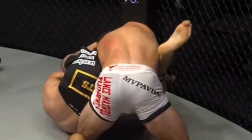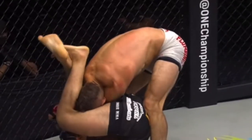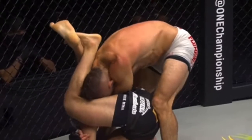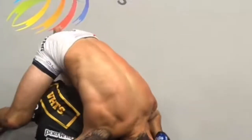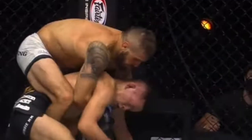Kamikubo's got good control. Might transition to an armbar here. Looks like he's going for an armbar. Worthen's got to be careful. Can't extend his body. He's got to keep Kamikubo compressed and try to work that arm out, just like that. Kamikubo looking for 9 wins in a row in his career, 6 in a row in one championship.